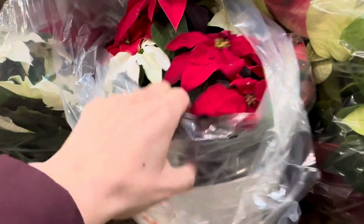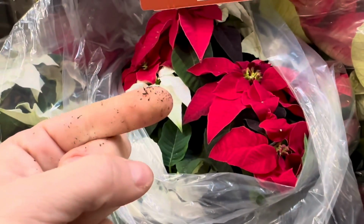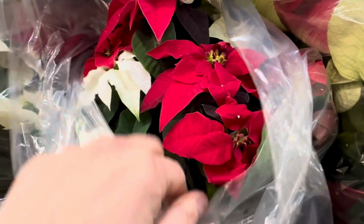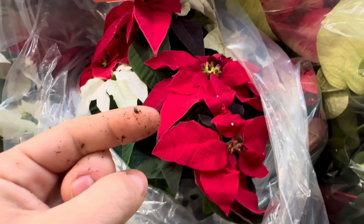Use your index finger, place it 1 inch below the soil surface and check for moisture. You don't want the soil to be too wet or too soggy, and you don't want it to be too dry either. If you feel the soil is evenly moistened, then that plant might be the right plant for you.